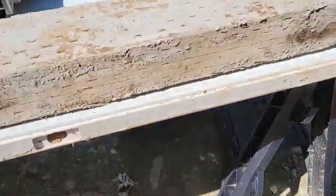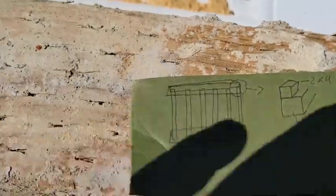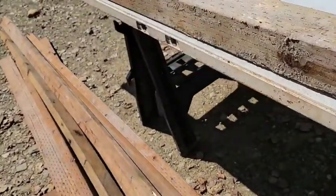So 2x4s would be plenty to hold that weight. Let me show you what I got planned here. See if you guys can see this. All right, so now we're going to go ahead and cut the wood.